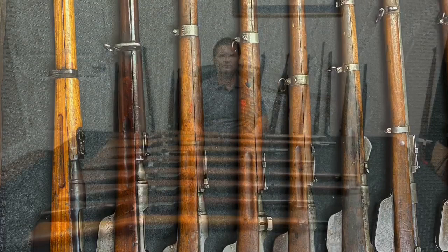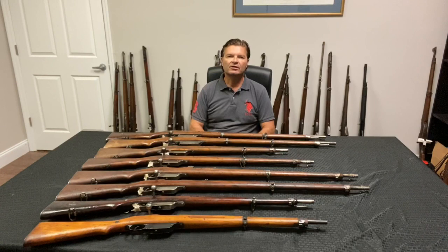Folks, this is Uli with Interordnance and Royal Tiger Imports. Today I want to show you the Austrian firearms we just received from Africa. These guns are all really rare and we have some cool guns in there.